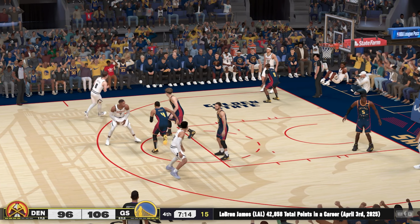And the Warriors make some changes. Draymond Green, he's checked in for Looney. Kuminga comes in for Payton. And Jimmy Butler is subbed in for Moody. And Denver with a change here too. Murray's checked in.